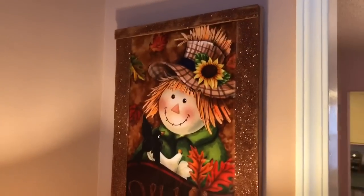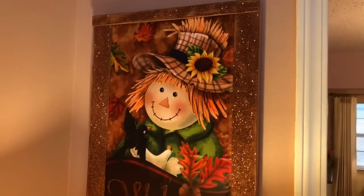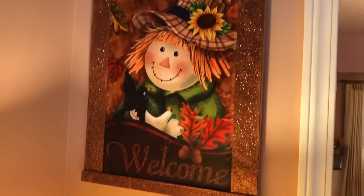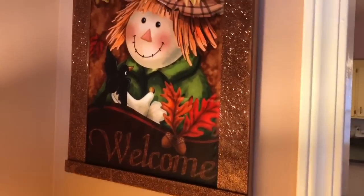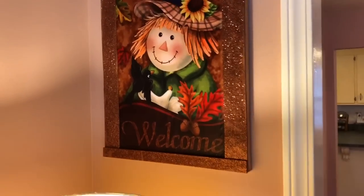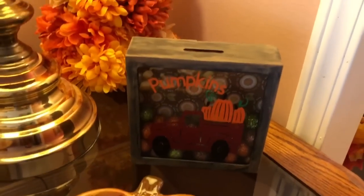And this is Mr. Scarecrow. And he's hanging right here. He hasn't gone anywhere. I just love him. I made him. That's a yard flag that I put on a canvas. And this is my topiary that I did. And then I made that with my Cricut this year.